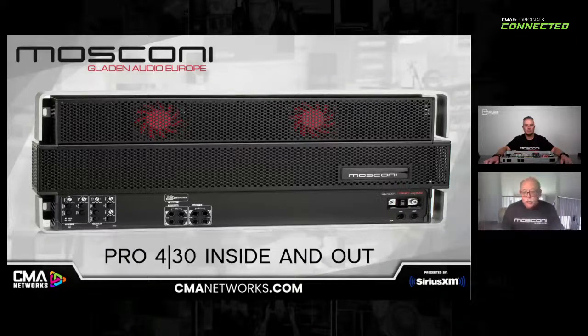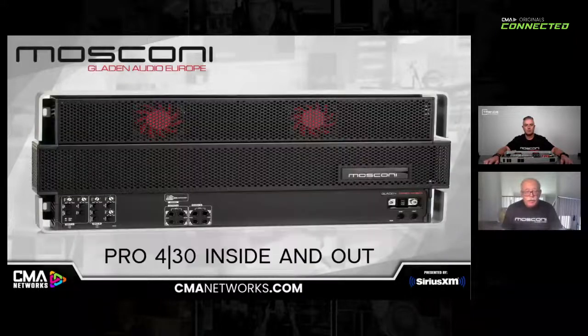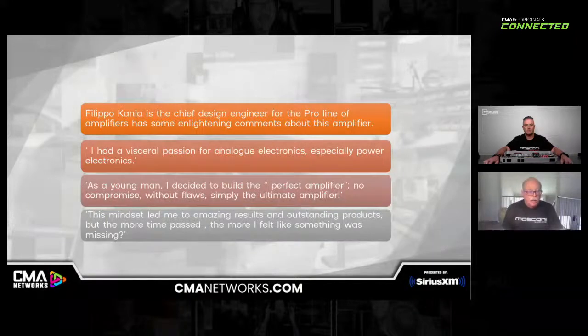Grant's been showing us this amplifier, but when you take a look at the amp internally, it is different from a lot of the other Pro amplifiers. When we're talking about a minimalist approach to parts, Filippo, the gentleman who's our chief engineer, is the king of that. But with this one, there's a few more parts in it, and that's because of what Filippo was trying to do.